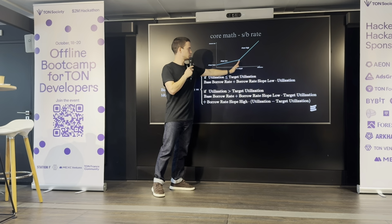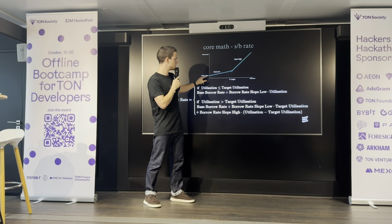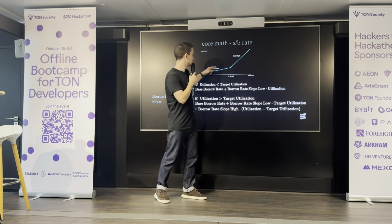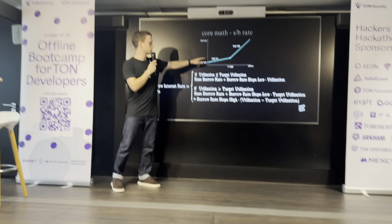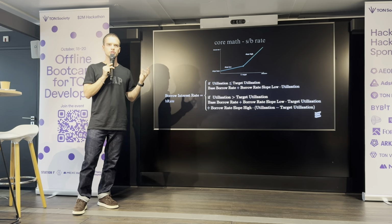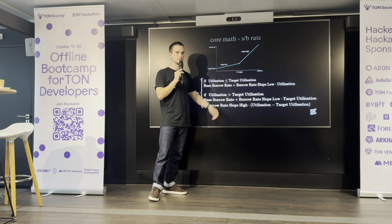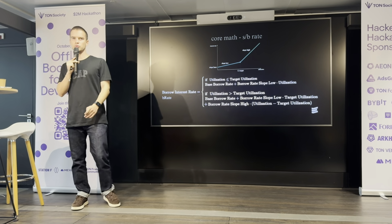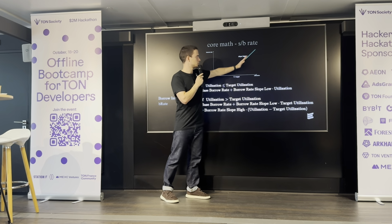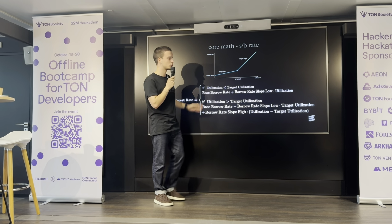If utilization is below U target, so below this point, we can calculate our rate based on base. These are just config parameters. So base plus slope low multiplied by utilization. So we will come up somewhere here, and this will be our borrow rate. The borrow rate is basically how many tokens you need to pay back as interest on your borrow. So if we have higher utilization, for example, let's say that all the tokens on the protocol were borrowed, we will come up somewhere here, and that means that our interest will be really high, because right now, after the U target point, the utilization target point, we have high interest growing rapidly.